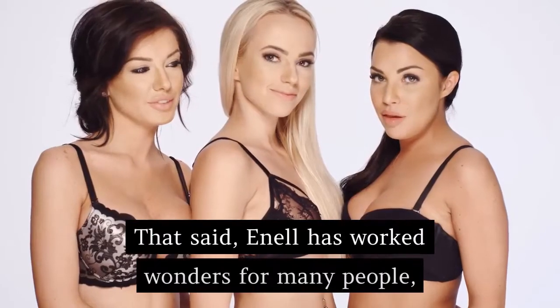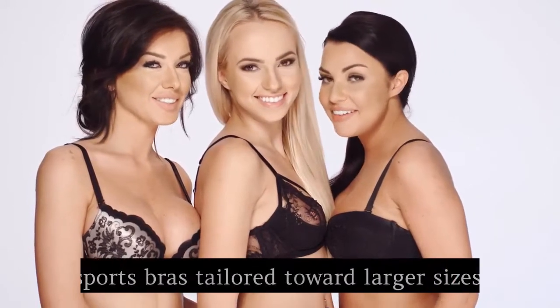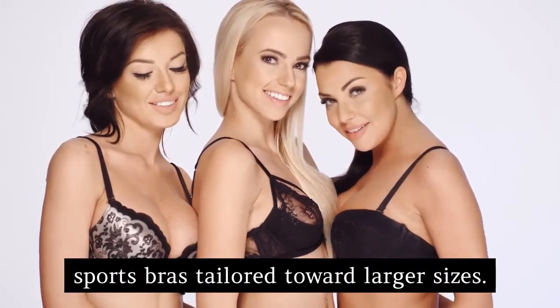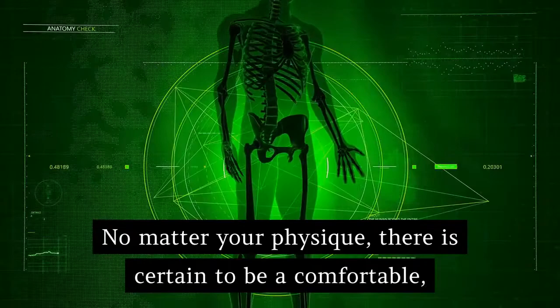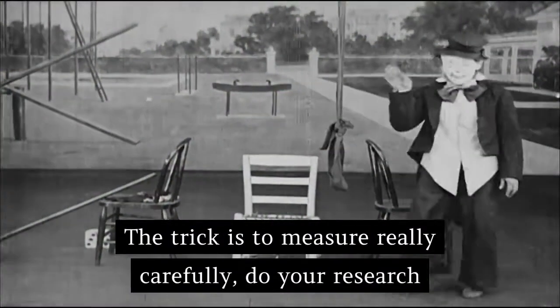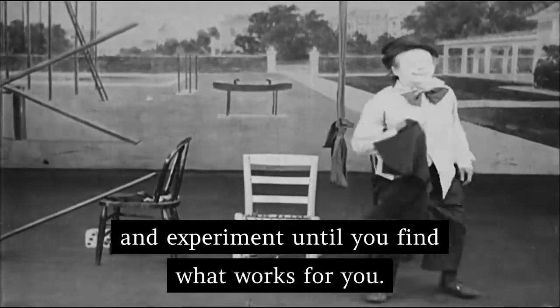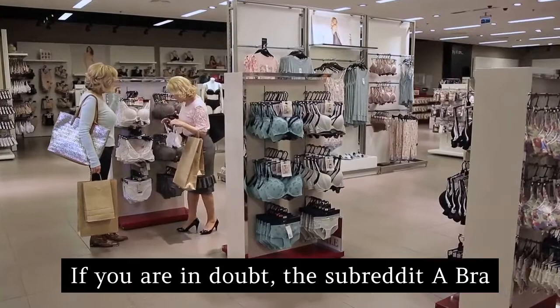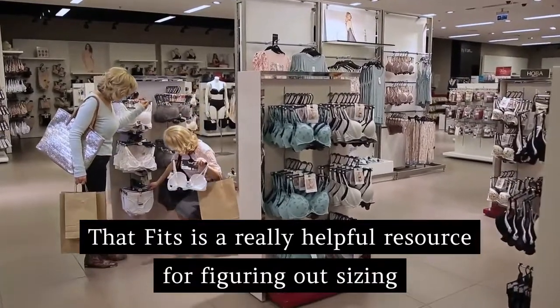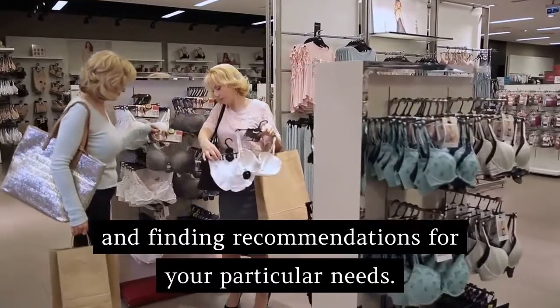That said, Enell has worked wonders for many people, as have a number of other high-impact sports bras tailored toward larger sizes. No matter your physique, there is certain to be a comfortable, supportive option available. The trick is to measure really carefully, do your research and experiment until you find what works for you. If you are in doubt, the subreddit A Bra That Fits is a really helpful resource for figuring out sizing and finding recommendations for your particular needs.